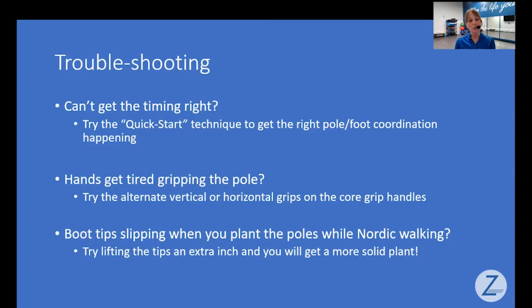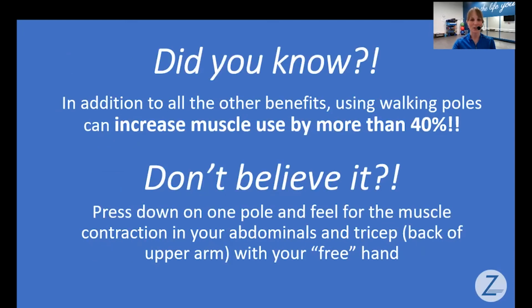If you find you're using the boot tips, especially if you're using that Nordic walking technique, and they're slipping, then sometimes you need to just think about lifting the tips a little bit more, and that'll allow you to get a stronger plant, and usually that'll solve the slipping problem. So those are just a couple of quick tips that can be helpful. And again, when we get to the portion at the end here, I'll be happy to take your questions about these and troubleshoot any other issues.